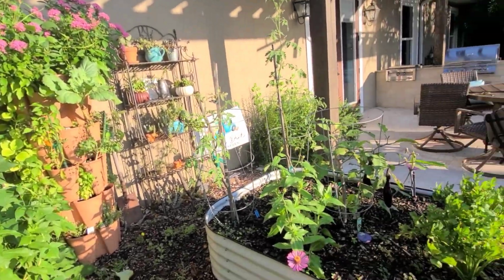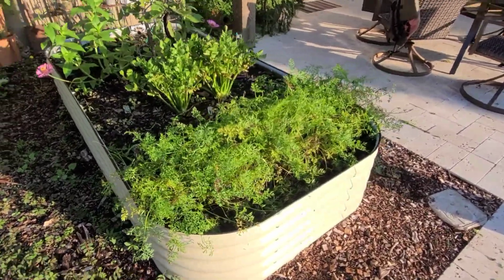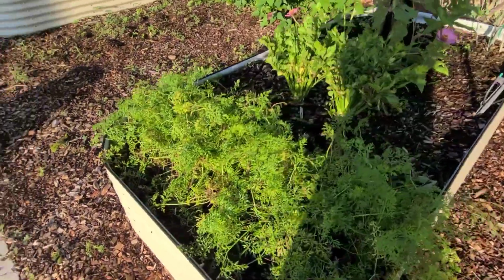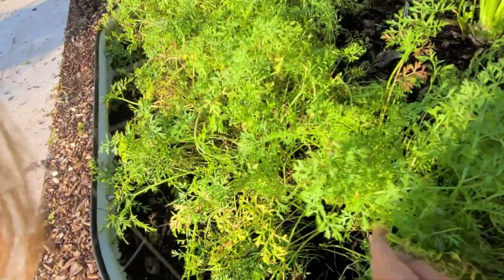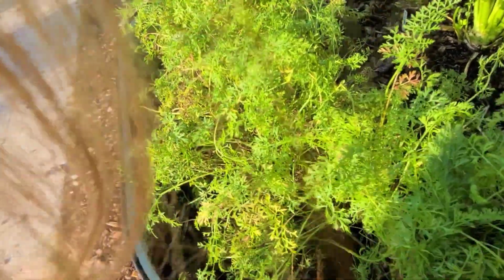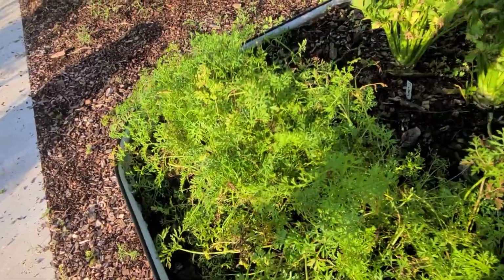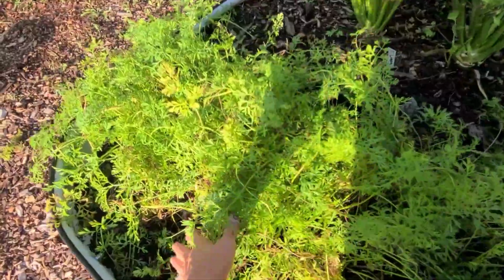Over in this other Vego garden bed, I've got some carrots that are really late in the season, but I left them in here just to see how they would do. The kids have been picking them whenever they're hungry, and I'm gonna pull. I've got some small ones here. These I planted late in the season because I didn't have these beds quite built in time.